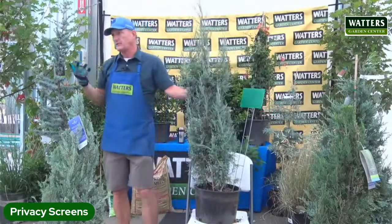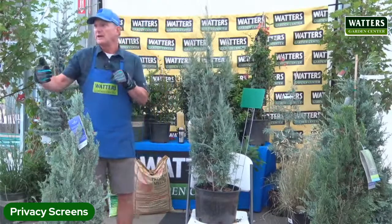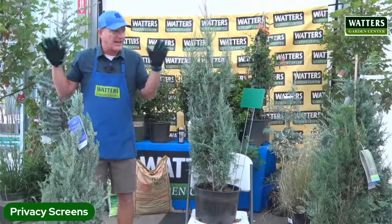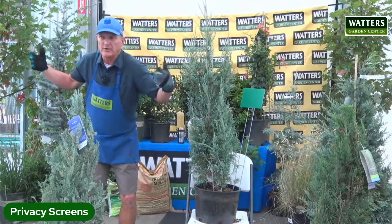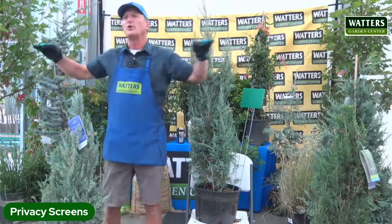You can't see through them. It's only been a few years, which is what I wanted. In front of that, by the road, because I don't want to talk to neighbors, I want it to look beautiful. So I put Russian sage in front of that. So it's just a solid wall of blue.